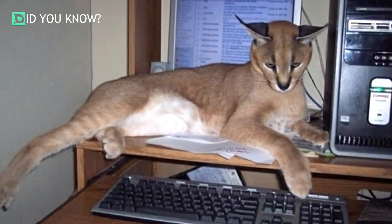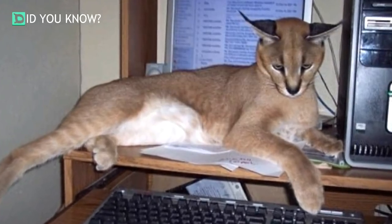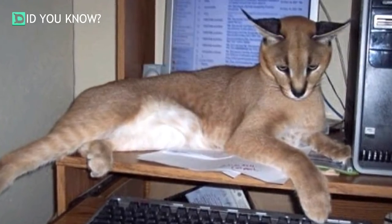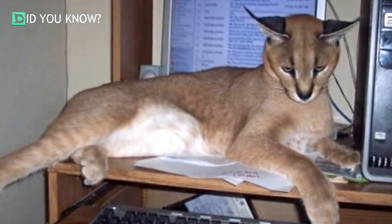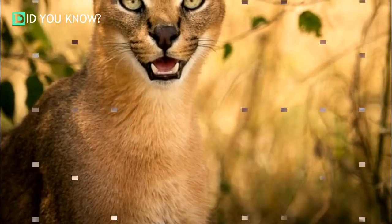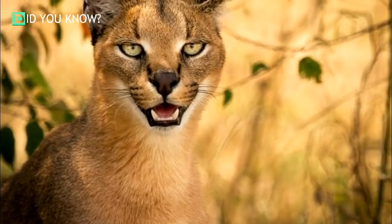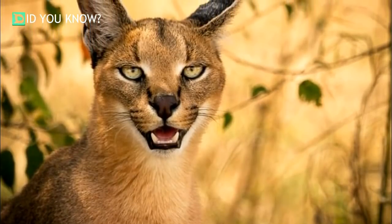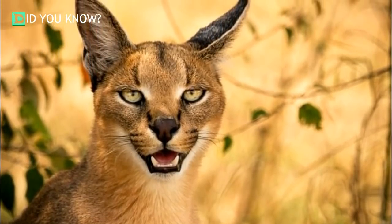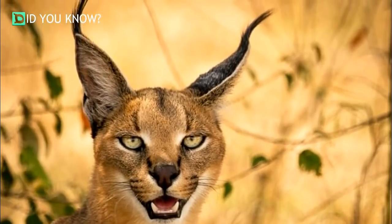Caracals actually have a fairly good rapport with humans and are sometimes kept as pets in areas of the United States where exotic animal laws allow it. Can you imagine shooing a cat this size away from your computer? Their name is derived from the Turkish word karakulak, which means black ears, and you can see how fitting that is. While everything about this cat is beautiful in its own way, those striking black ears are definitely its trademark.